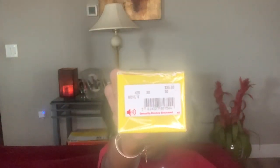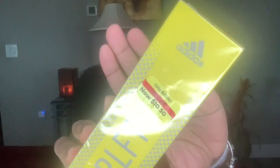Now we're moving right into my very last two items that I picked up. And there are two perfumes. When I first went into store, right before I went on vacation, these items were full price at $35. I went into store today and they were $10.50 each. Happy to have it.